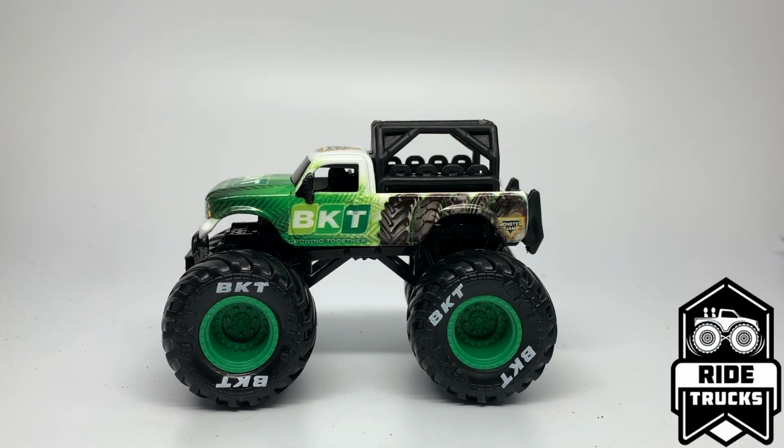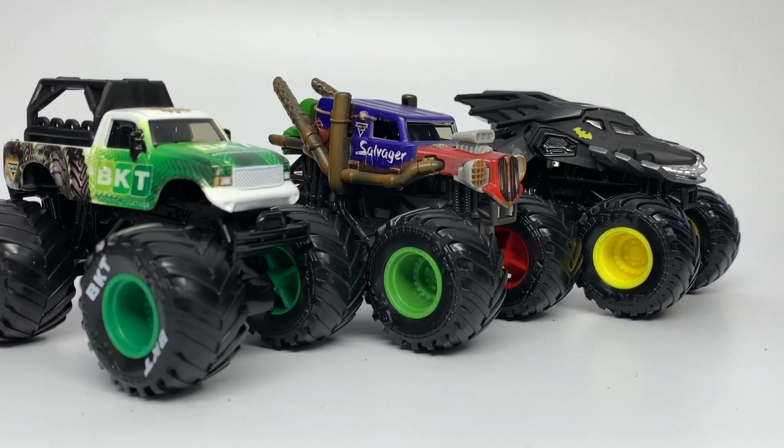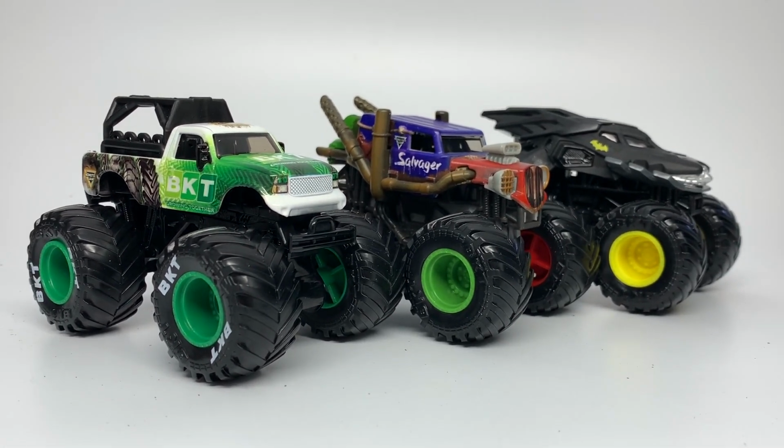This is just going even more insane as time goes on. There's more and more to see. Let me know what you guys think about these trucks and tell me your favorite of this assortment. I'm sure it's going to be hard to choose because there's so many new releases and great trucks in this assortment itself.